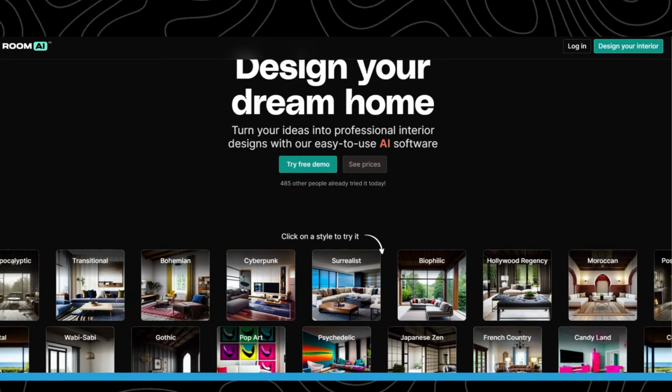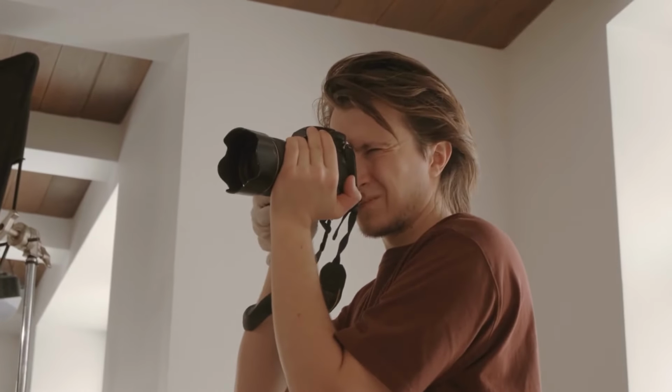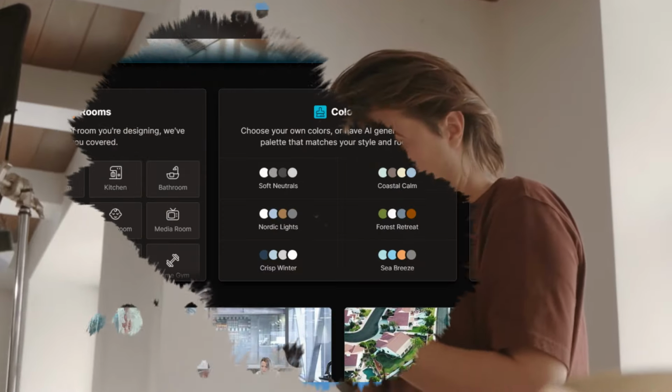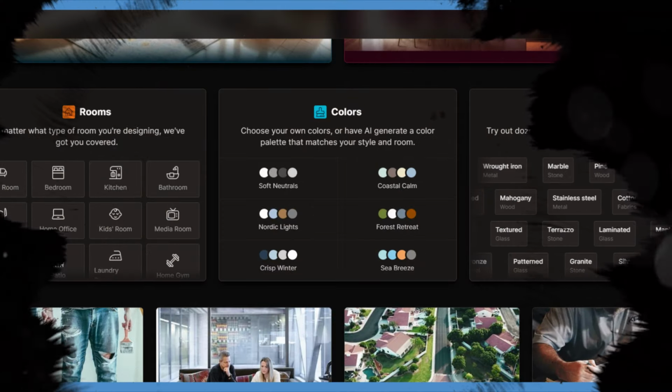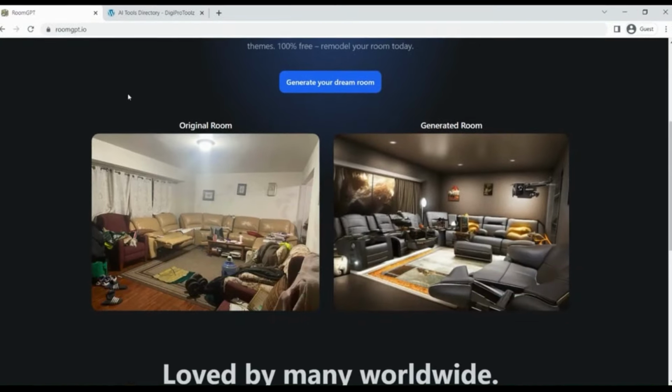Number 5 is Room AI. This one is just about everything you need when you are trying to redesign your space. The first step is to either upload or take a photo of the room. Once the photo is up, you can select from a wide range of styles and colors, and the AI will give you a visual representation of exactly how your room will look at the end.